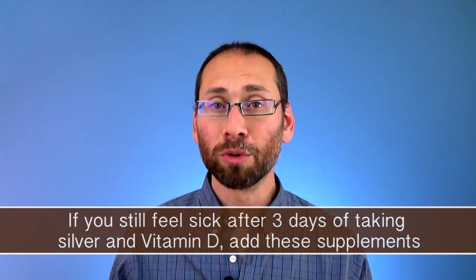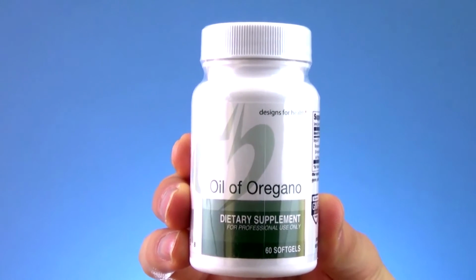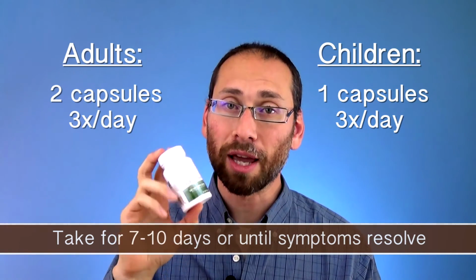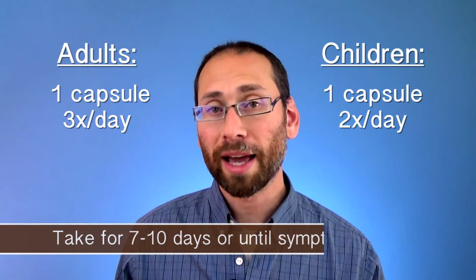I'm going to talk a little bit now about any sort of nuances to this protocol. If you are still sick, or if you feel like you need a bigger boost and you're not sure if this is viral, or if you just want to make sure that you're getting it, there's a few other things that I recommend. The first one is oil of oregano, 2 capsules 3 times a day. It's got better coverage against bacteria. It's also great against viruses and fungi. Olive leaf extract, 1 capsule 3 times a day, and that's also great against viruses. To boost the immune system even further, use reishi mushroom, 1 capsule 3 times a day, or immunoberry liquid.